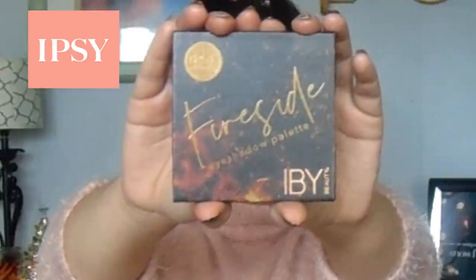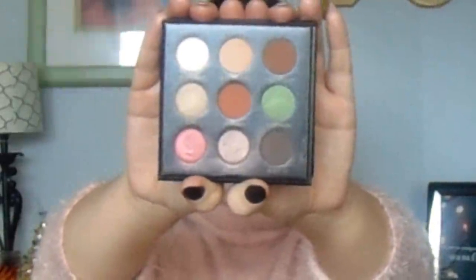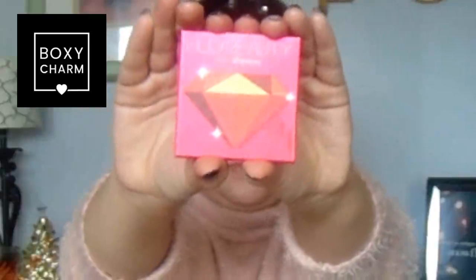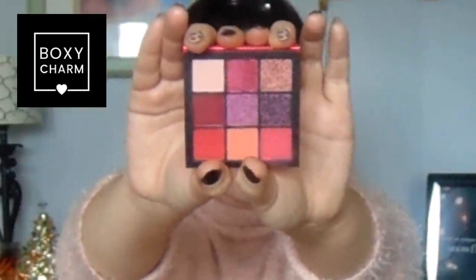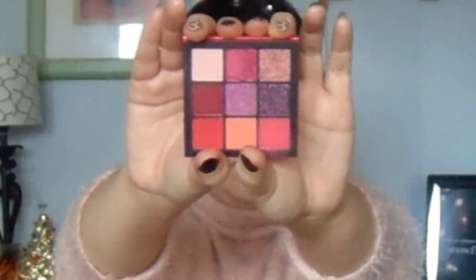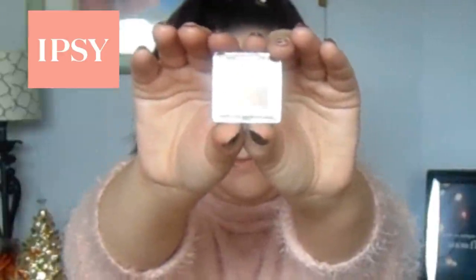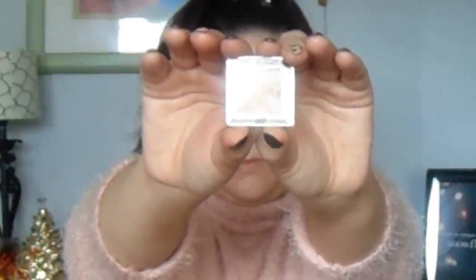So this month I got 2 eyeshadow palettes. The Ipsy exclusive IBY Fireside palette, that is a perfect wintertime palette. And from Boxycharm, the Huda Beauty Obsessions Ruby palette, which just screams me with its ruby pink purple shades. I also got Maelle's Single Shadow from their Enchanted eyeshadow collection. I won't be using this, so I'll be setting this aside for my next giveaway.